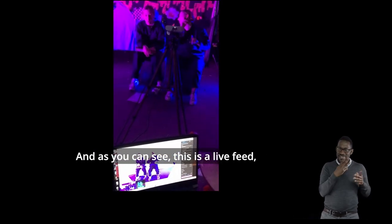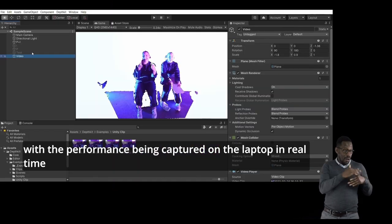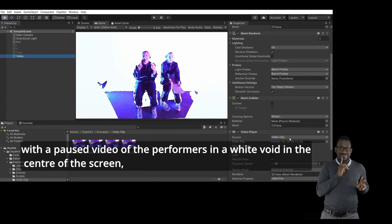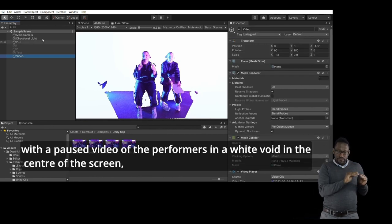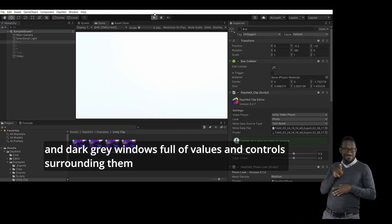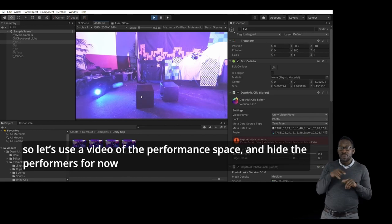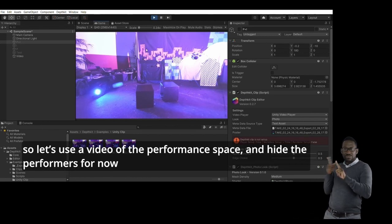Now, as you can see, this is a live feed with the performance being captured on the laptop in real time. And now we can see the app building software with a paused video of the performers in a white void in the center of the screen and dark grey windows full of values and controls surrounding them. Now this white void can be replaced with any video we want, so let's use a video of the performance space and hide the performers for now.